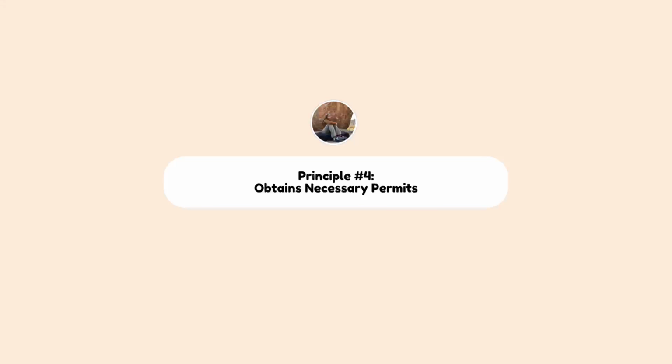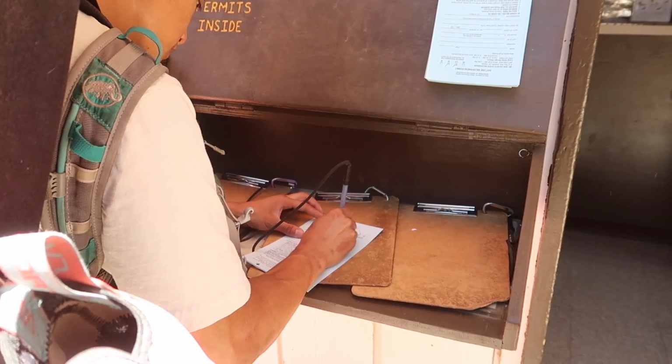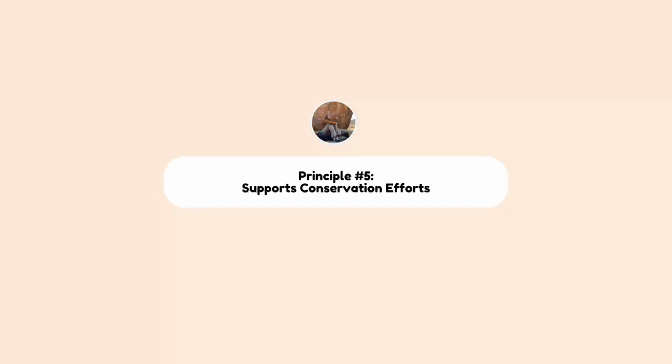Obtain necessary permits. Some climbing areas such as Tramway require you to obtain a permit before you boulder. Mountain Project is a good place to start if you're unsure of whether or not you need a permit for a specific area. Support conservation efforts. Lastly, if you do have some time and also the capacity to do this, a great way to be an active protector of our outdoor spaces is to participate in any cleanups or any conservation efforts that might exist.